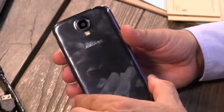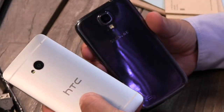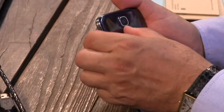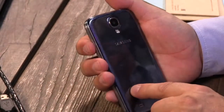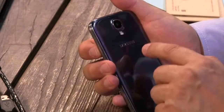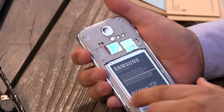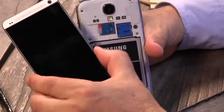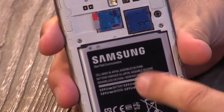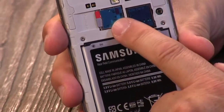There's a reason why plastic is a good choice. Last week, I compared it to the beautiful aluminum unibody of the HTC One. And indeed, the HTC One is a gorgeous phone, but it turns out plastic's a better material for use with the phone for a couple of reasons. One, it doesn't impede the antennas, and your hand doesn't impact it as much either. So NFC works better, the phone's antenna works better, but this is the real reason from my point of view: you can pop it off. And this is probably the most significant difference between the HTC One and the Galaxy S4. A removable battery, 2,600 milliamp hours, pretty good battery, but you can always pop in another one if you run out of space, plus room for an SD card.